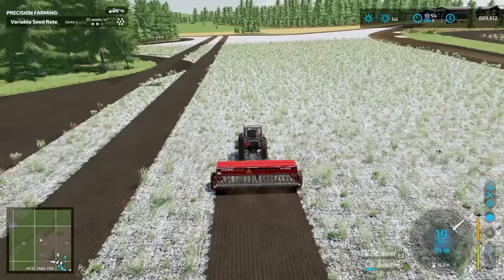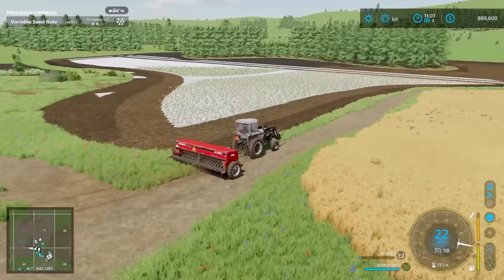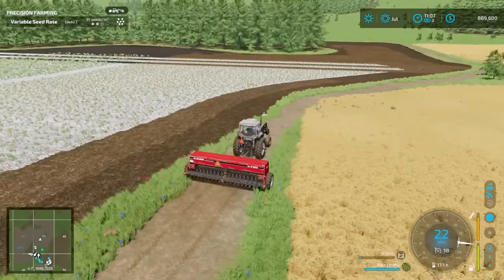No longer in the beginning stages. We're getting to like mid-tier. Getting topped off with seed here, and it's moving a lot faster going this direction now. We got the bottom side completely done. Now we're just working our way back up.